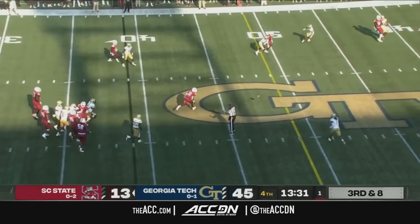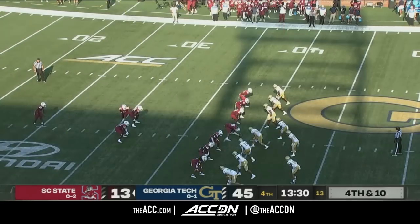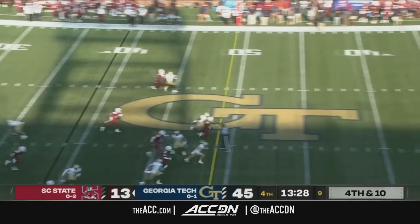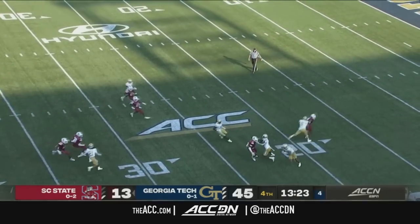Fields stepping up, in trouble, and almost finds an open man but can't quite complete that pass. To say, hey, what I taught them is great, but I want them to learn from someone else and learn a whole new technique of how to block and be successful from the offensive line position.